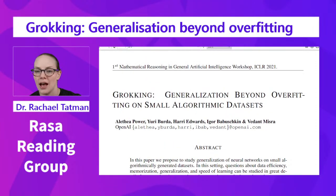It was presented almost exactly a year ago, because ICLR acceptances just went out for 2022, at the first Mathematical Reasoning and General Artificial Intelligence workshop at ICLR 2021, and that's the International Conference on Learning Representations. It's a machine learning conference.